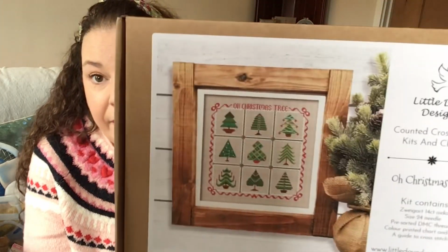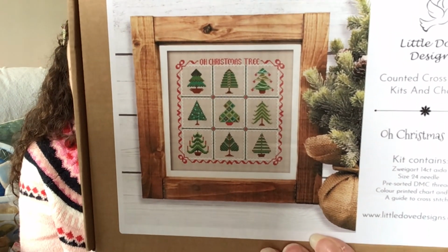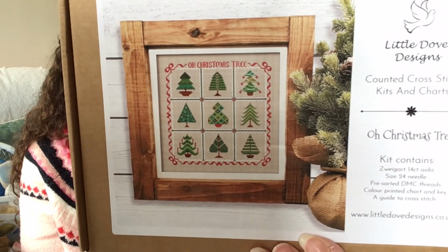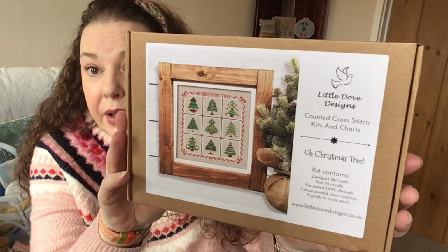So carrying on with the haul section, I did order this one from Little Dove Designs. I love their designs, and this is a fairly new release for them called Oh Christmas Tree, and I just like the simplicity of that. I got the kit, which comes with 14 count Aida, a needle, pre-sorted DMC threads, and of course the chart and a guide to cross stitch. That would be actually a really nice gift for somebody as well.